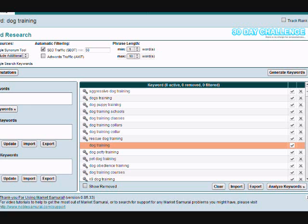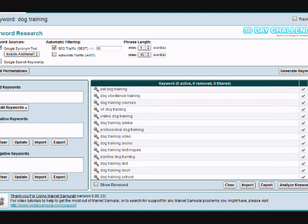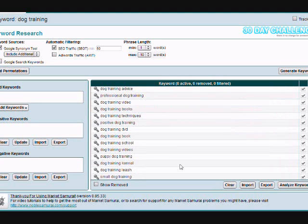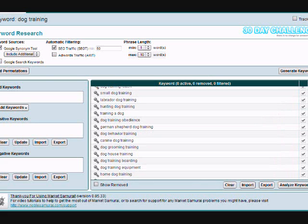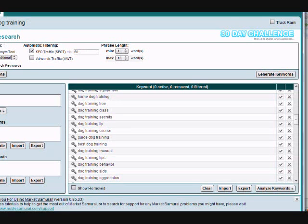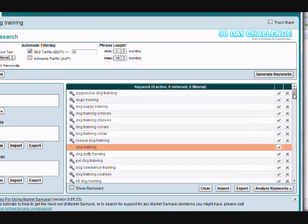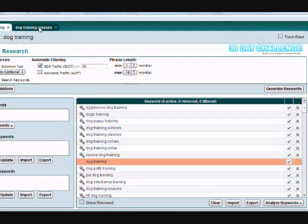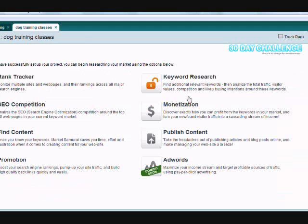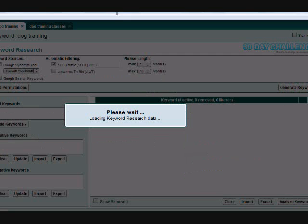And it comes up with all the keywords that it finds for dog training. Now what you can do is go through this list. If you see ones that don't fit with your niche or that you don't want to use, you can just get rid of them with this X right over here. You can also, if you see ones that maybe look like they're going to be really broad, press this key thing, and it will bring up another tab over here, and you can go in there and do more keyword research and look for competition within that keyword. But right now, let's just stick with dog training.